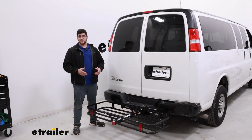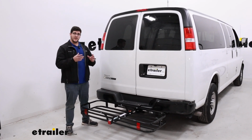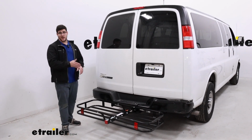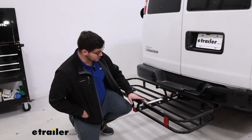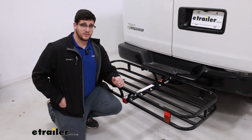Or if you have any items that have a lot of spillage to them, whether that be concrete or mulch, things you don't want getting inside your vehicle, that's going to help that too. So let's check it out. So this is going to have a 500-pound weight capacity to it, and it's going to be constructed from steel. So it's going to be able to hold a lot and be very durable.